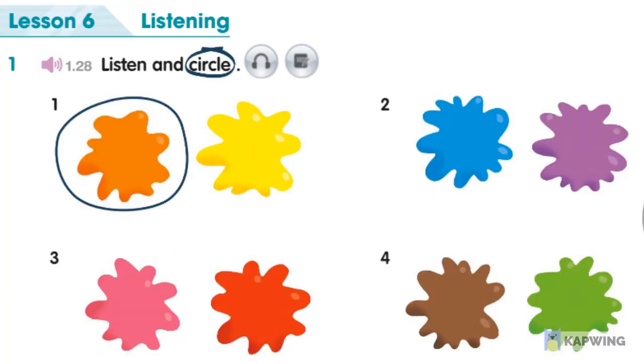Track 1.28. Unit 4. Lesson 6. Activity 1. 1. My favourite colour is orange. 2. My favourite colour is purple. 3. My favourite colour is pink. 4. My favourite colour is brown.